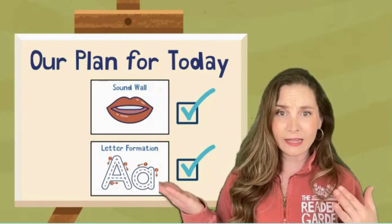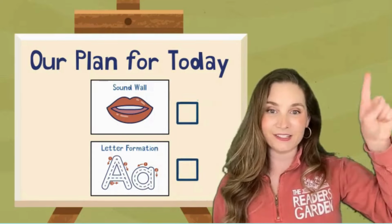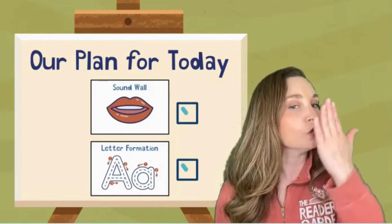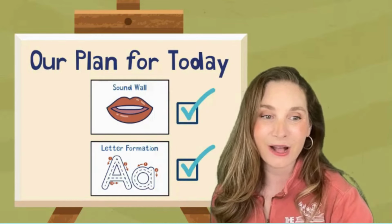Well, now when I look at our schedule, I can see we're all done with both of our tasks for today. We did our sound wall and our letter formation, which means we are done with our getting ready lesson A. Awesome job. You can kiss your brain, or you can give yourself a pat on the back, whatever is your preference for a job well done.